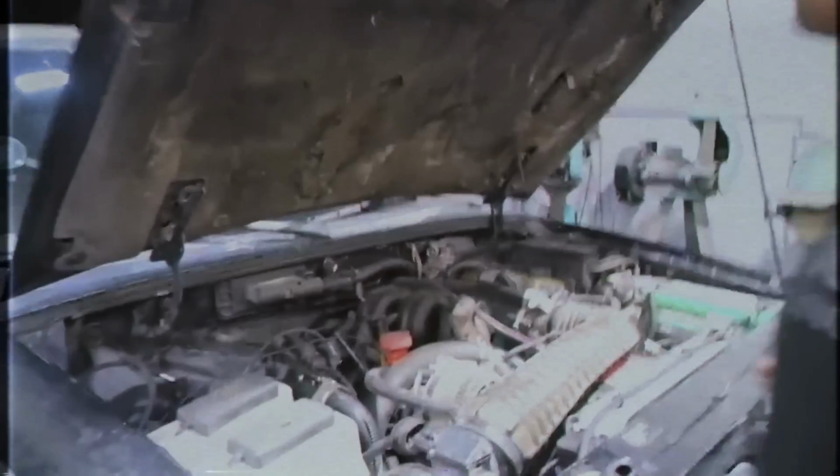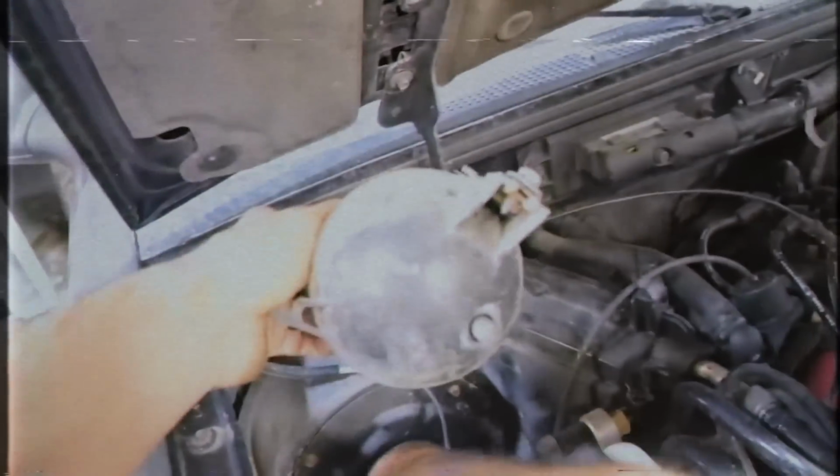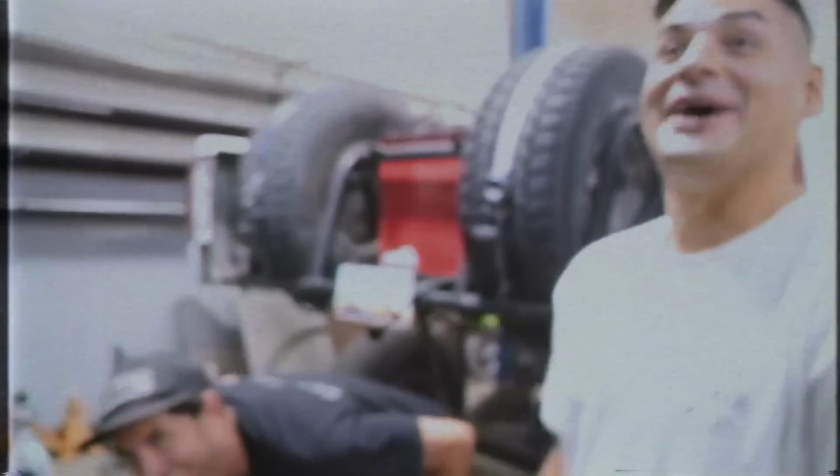Yeah. Just a couple loose things just floating around, or what? What is this? Is this the flux capacitor? How many miles is that? 325,000.